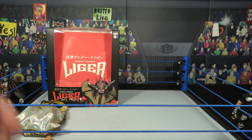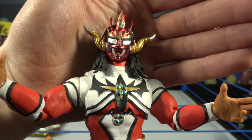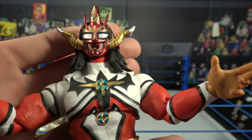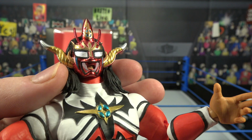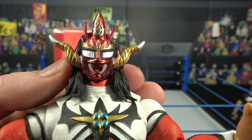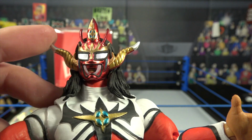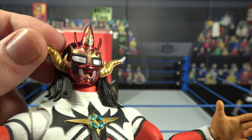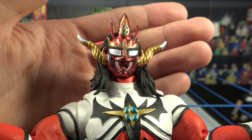Putting that aside, here we have the Jushin Thunderliger figure right there. Amazing looking head scan, absolutely beautiful. Not really a head scan, sort of just like a mask design. Jushin Thunderliger definitely has a very unique style of mask right here. You got some nice red, gold, two horns. I would be a fool if I did not mention these horns right here, the gold and white horns sticking out of the side. You even have a nice little hook horn right there, looking beautiful. Love the look of this figure.